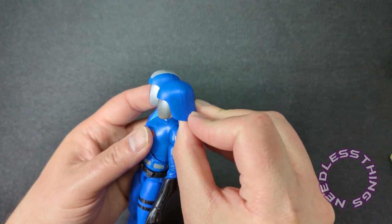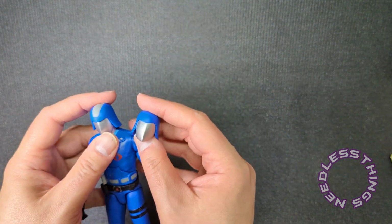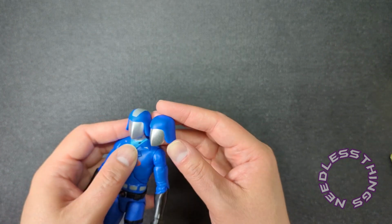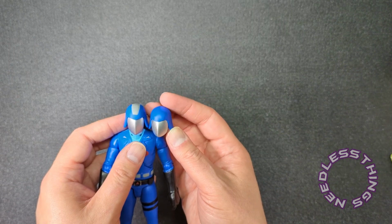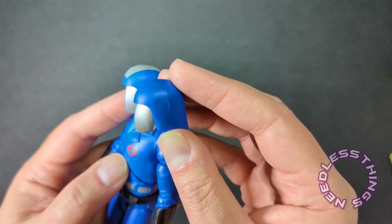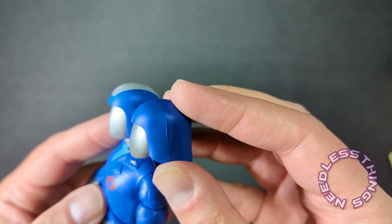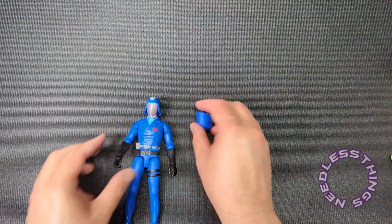Otherwise, they are... Oh, okay, so wait. Yeah, they're... no? Look, this stripeless helmet sits a little bit lower. There's less faceplate, I believe, on the stripeless version. That's interesting.